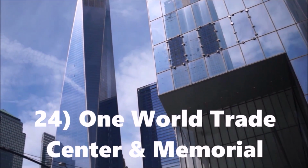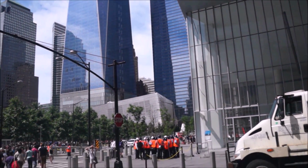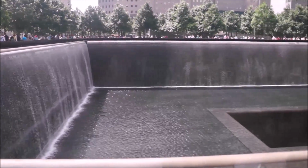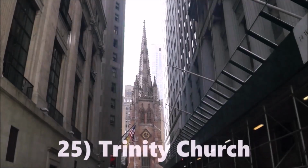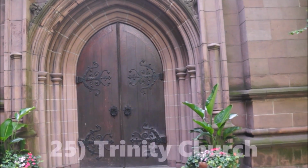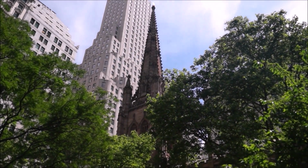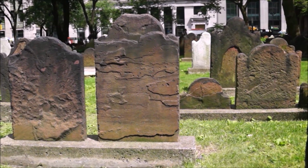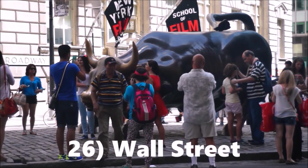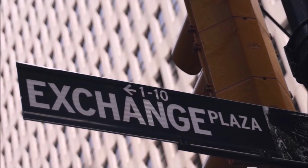While in the city, we also dropped by the National September 11 Memorial. We then made our way to Trinity Church, which holds one of the oldest burial grounds in Manhattan and is the final resting place of many historic figures. So we're here now at Wall Street, where millions are made and lost.